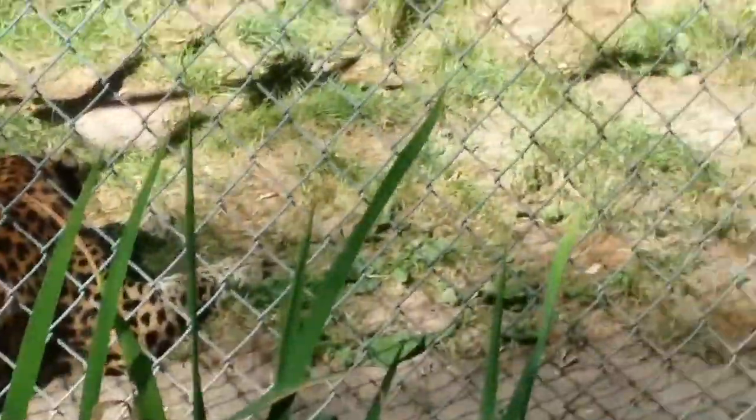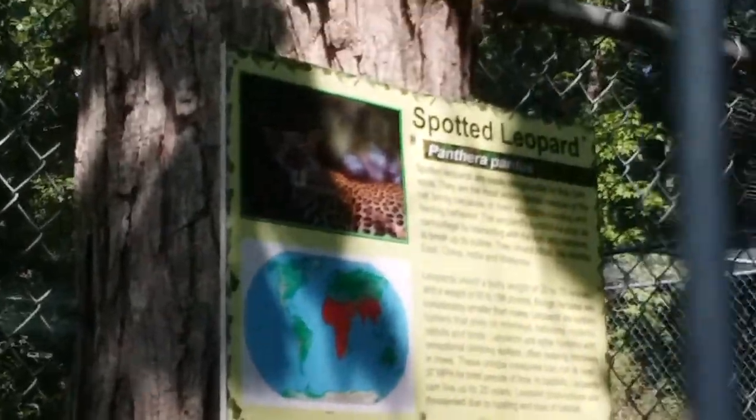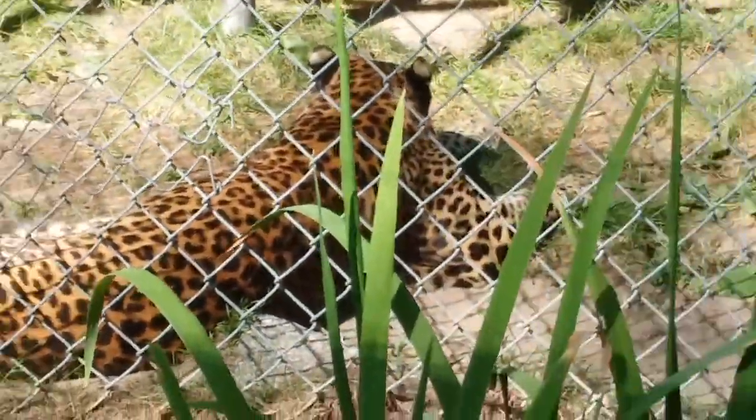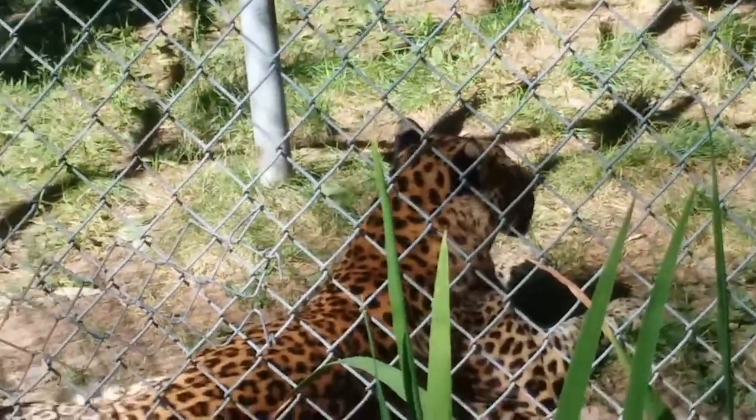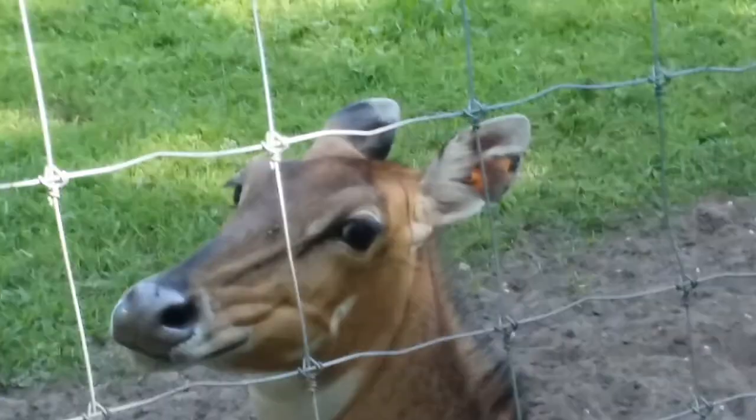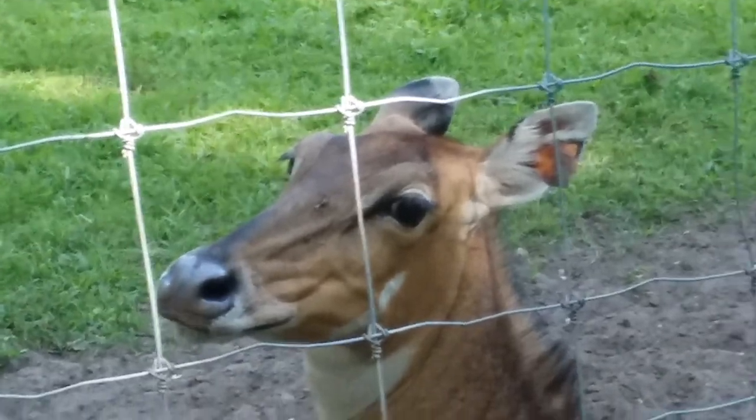There's a spotted leopard right there. If you didn't know. We whistled and it woke up. Yeah, we whistled. Hi there. How you doing?